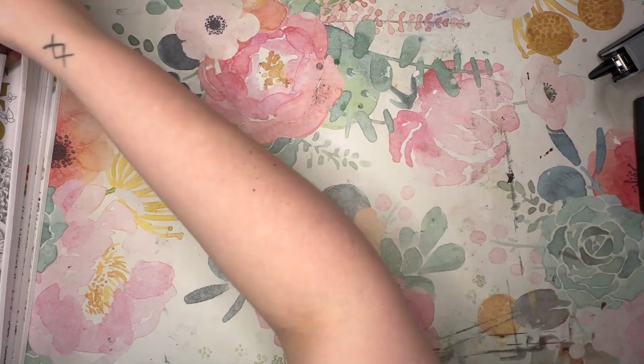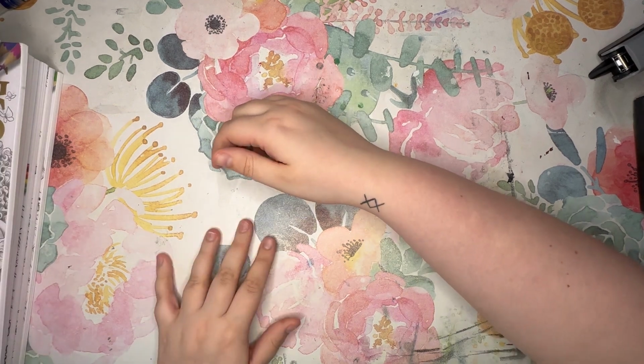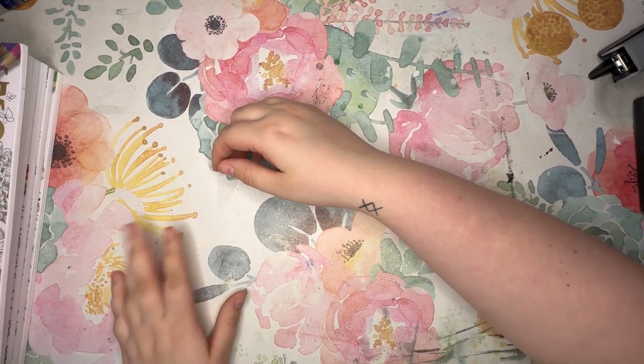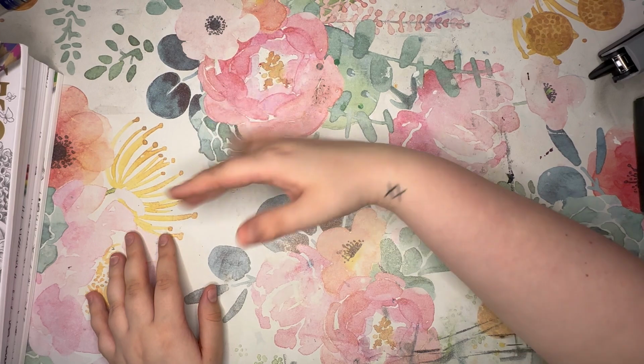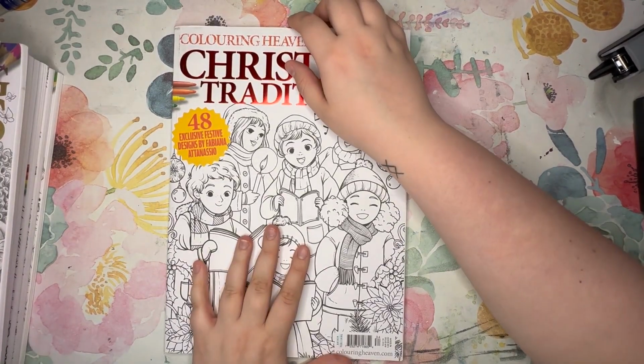Okay, next we're going into my Coloring Haven collection. I do not have the subscription for this. Every time I go to the store and I see one, I tend to buy it if I like it, as my boyfriend can attest.